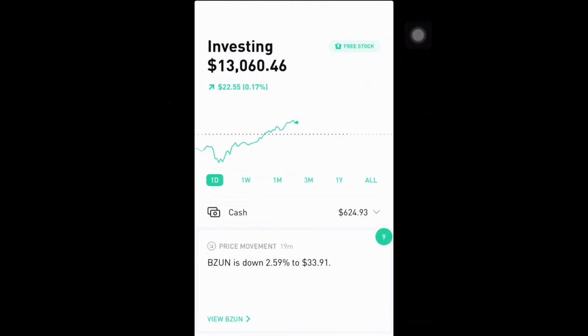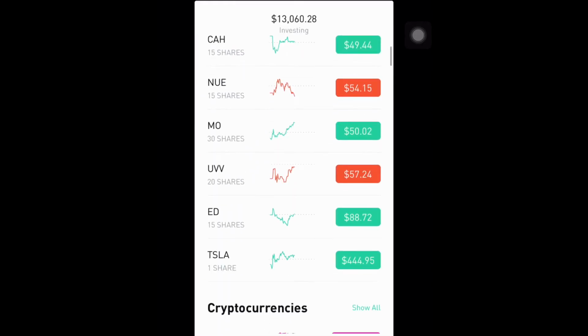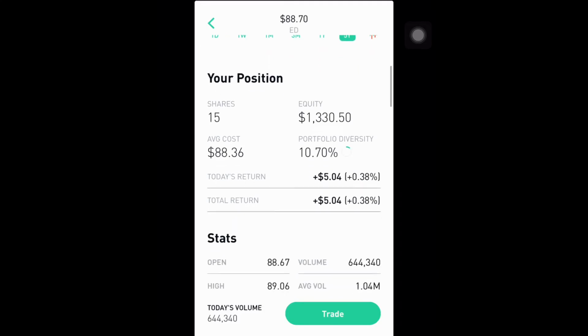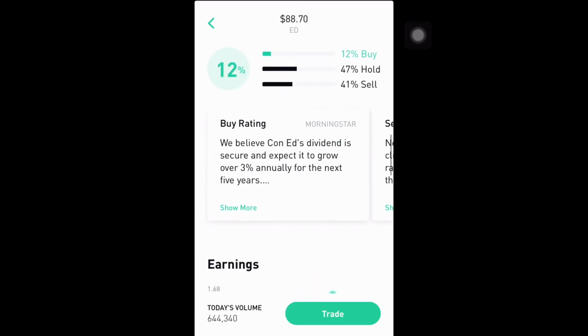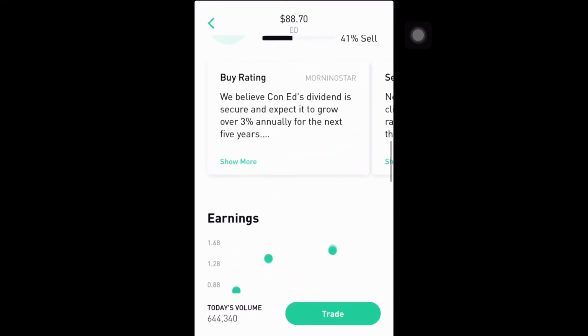This is a stock that I added this week. I bought 15 shares of ED, and I'm going to show you here. So yeah, 15 shares of Consolidated Edison. Equity is about $1,330. I'm up about $5.04 right now. Average cost $88.36. Let's go take a look at the buy rating and the sell rating as well from Robinhood.